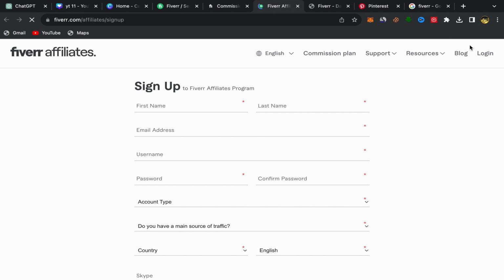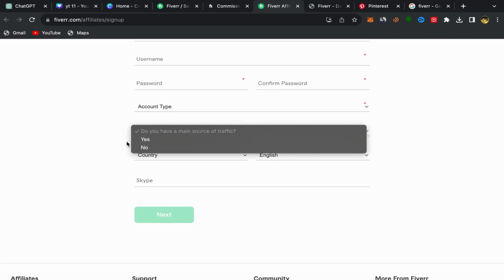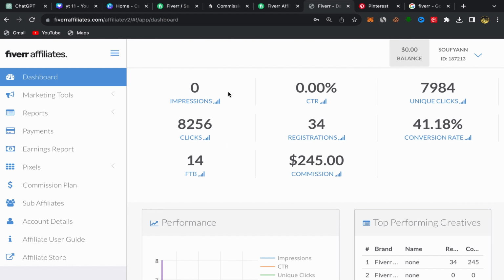As you can see, the sign up process for Fiverr affiliate is really super easy and simple. You just need to put your first name, last name, email address, username, password, and account type, and make it private. You will answer a few questions and choose your country and your language, and put your Skype here. If you don't have Skype, just click on next and follow the next few questions, and that's it. Anyone can sign up. It will take just a few minutes. After you finish, this will be your home page and you should have an account like this one on Fiverr affiliate.